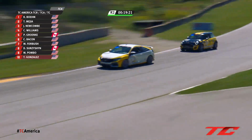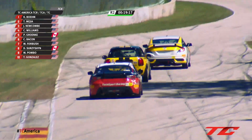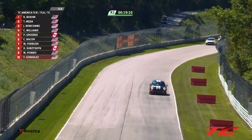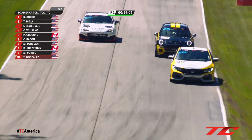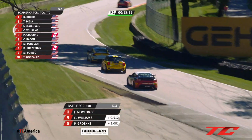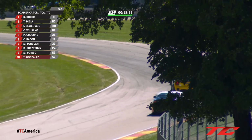Newcomb here. Beautiful section of the racetrack here. Should be pretty much wide open in these TCA cars. They don't really get the quick acceleration off of the carousel like some of the other classes here, so it makes the corner a little bit easier. Gronke here looking for a way through. Yep, PJ is closing up here. This is a great run once again.